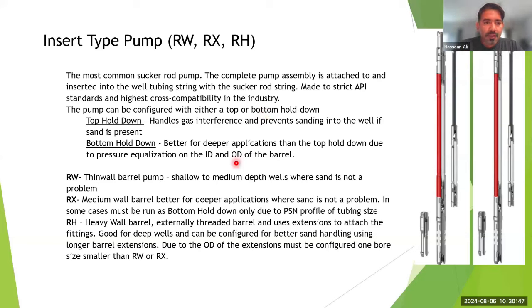There are different types of pumps. RW are usually thin wall barrel pumps, RX is medium wall, and RH is heavy wall pumps. Essentially, you can actually change the thickness of the barrel over here. And then with the increased thickness, your flow rate might change, but we do that. Why we select different type of barrels is because of the sand production. A thin wall barrel pump will actually erode with the introduction of sand. That part comes as a part of the oil and gas, and it will wear down the barrel of the pump. So if, in the well testing phase, there is a lot of sand in the well, then you don't want to go with a thin wall barrel pump. You would rather go for a medium or a heavy wall barrel pump.